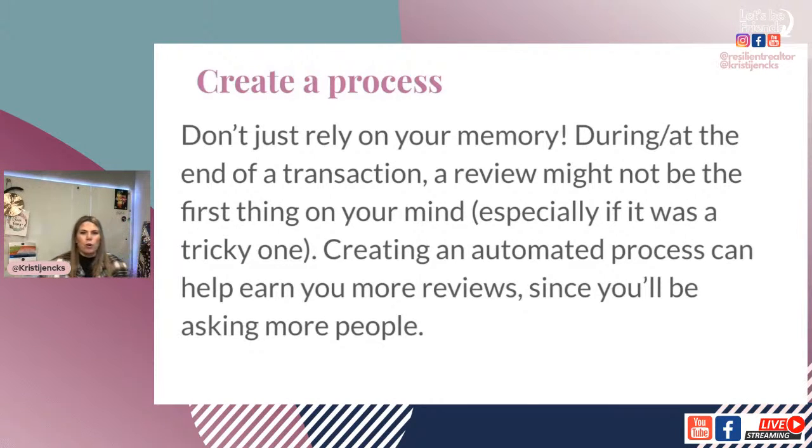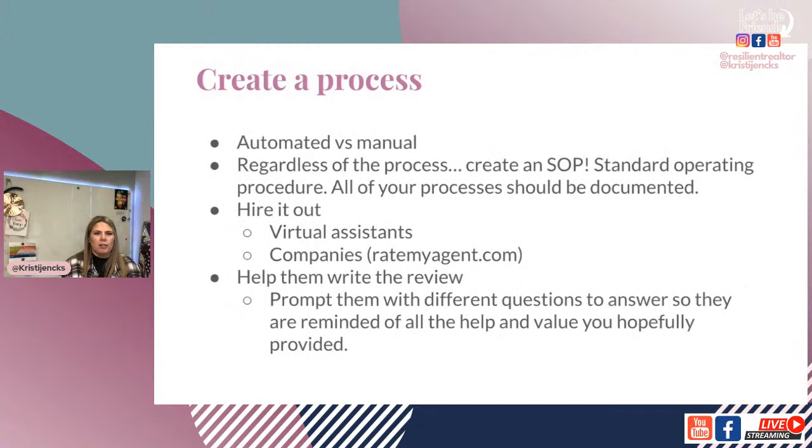Okay. So we're going to talk a little bit about automation with reviews versus manual. You can automate the process. You can hire out companies like Rate My Agent, Oodle, what's it called? There's another one. Oh, I can't remember. It'll come back to me. I saw it at the Tom Ferry Success Summit, and several people had asked me about it. There's lots of companies out there that say, hey, let us take over your review process. We'll get you a bunch of reviews.